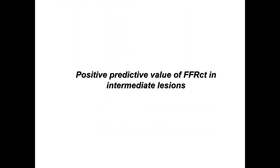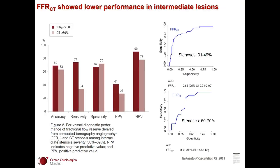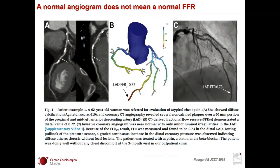But we need to remember that there are some limitations of FFRCT. First of all, the positive predictive value of FFRCT in intermediate lesions. And this is theoretically a problem because this is the most challenging setting. But before declaring a false positive FFRCT, please remember that the reference is the invasive FFR, because a normal angiogram does not mean a normal FFR. This is a typical example. Several calcifications on the LAD, the FFRCT was positive.